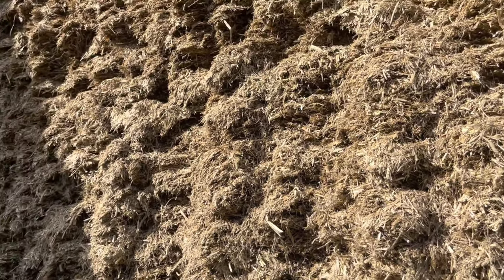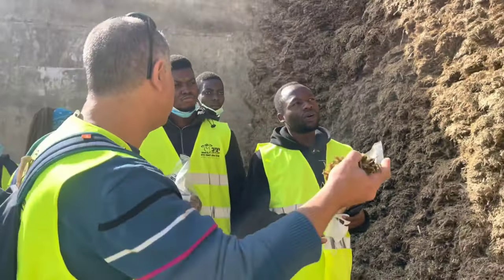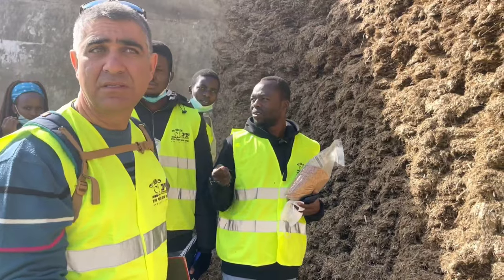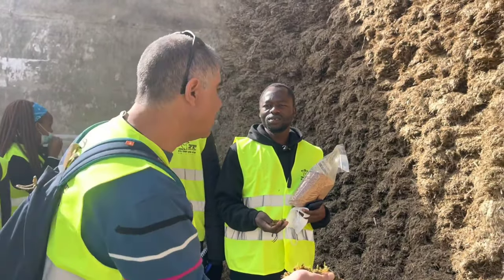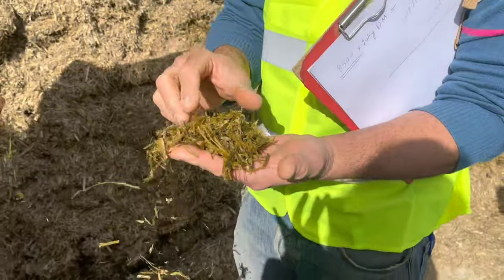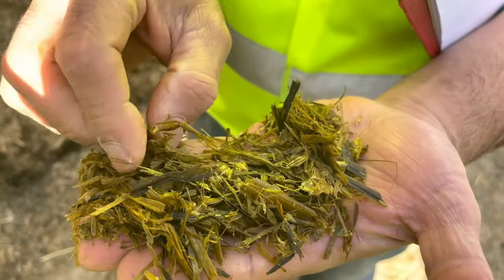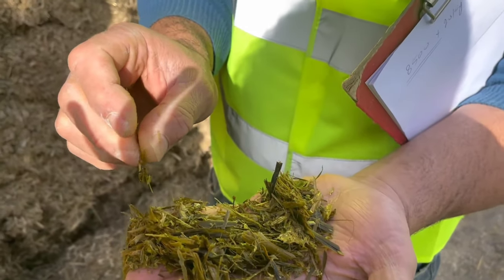Remember, this is a big feeding center, and every day probably they take how much? One, two meters deep every day. And how many meters is it? It's 150 meters. It looks perfect. If you look at it carefully, you can notice if there are grains or there are no grains. When you harvest it, it's supposed to be in what stage? The grain?